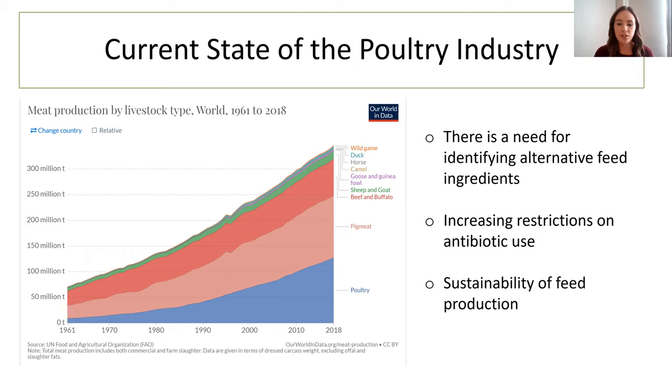And with an ever-growing industry, we need to ensure that the feed and the ingredients comprising the feed can keep up with broiler demand and be versatile enough to withstand an evolving social, environmental, and economic climate.